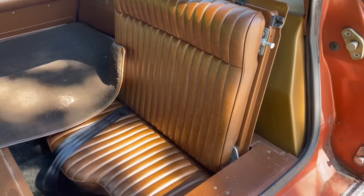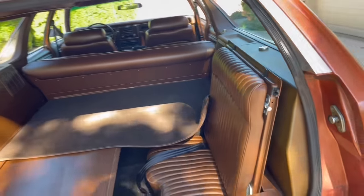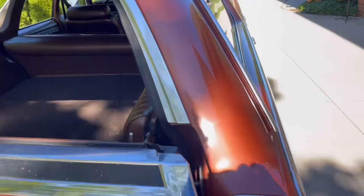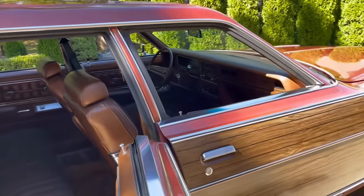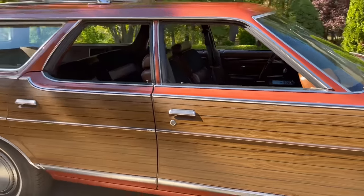So you did get the nice Duraweave or Polyknit vinyl in both the front and the first rear seat, but you could not get it in those side-facing rear seats all the way out back if you had a passenger wagon that exceeded six passengers.